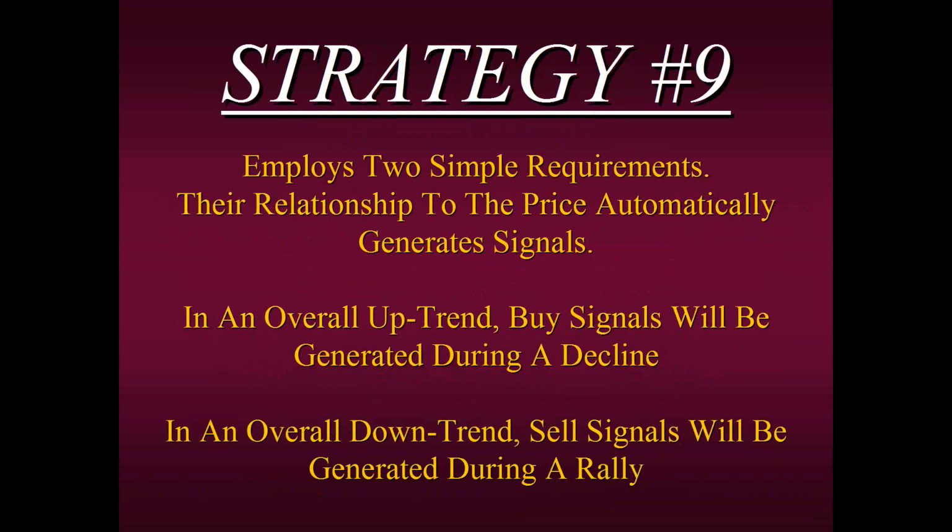It employs 2 simple requirements. Their relationship to price automatically generates the signals, okay? So it's the relationship between these 2 requirements that generates the signals. Now, in an overall uptrend, as we showed you earlier, buy signals will be generated during a decline. In an overall downtrend, when price is going lower, sell signals will be generated during a rally, okay? This is what we mean by it may be perfect for option timing because you'll be able to purchase these calls or puts at a lower price.